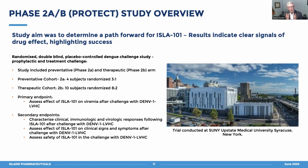But the beautiful thing, because we control when these people are infected and it all takes place in a hospital setting, is we can control when they get drug. We can either pre-treat them prior to infection and see if we can block the infection, or we can infect them first and then treat them afterwards and see, once they're viremic, once they're showing symptoms, might we be able to help them to improve the symptoms? That's a challenge, but that's what we wanted to do. So we set this trial up. The primary endpoint we were looking for is reduction in viremia. Secondary endpoints, we were looking at really signs and symptoms associated with the dengue infection.